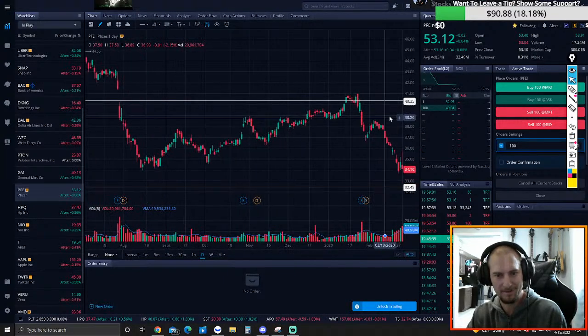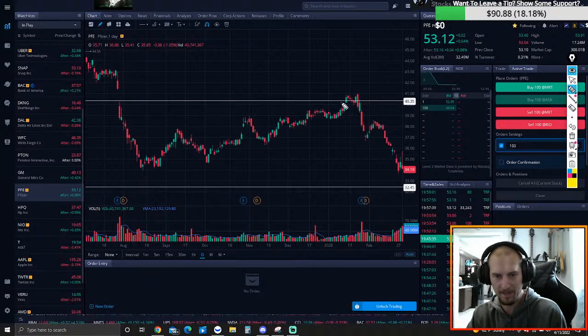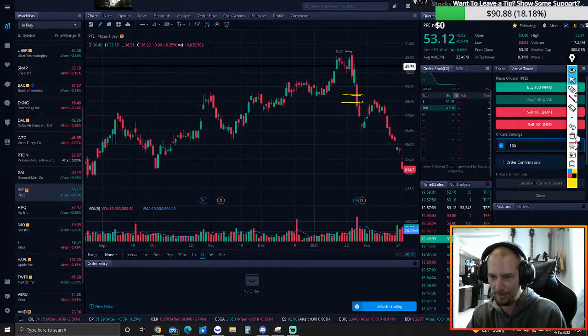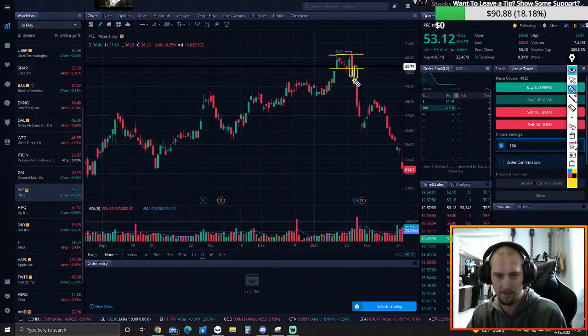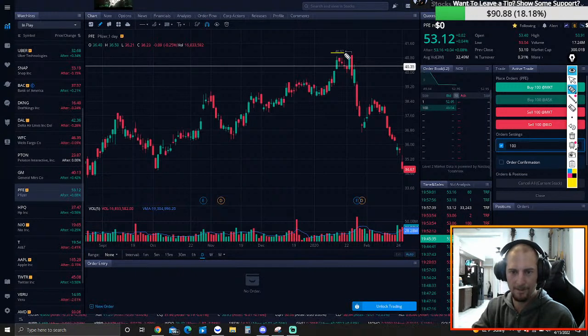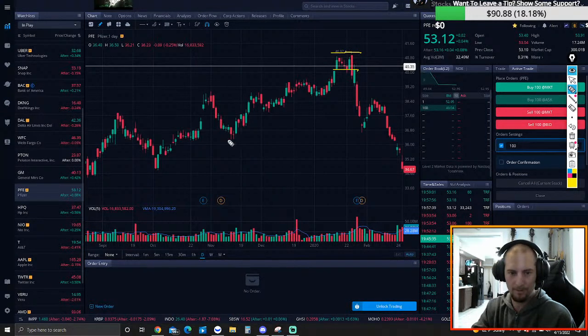And then prints sort of a little mini sideways channel here for a day or two. And then when that sideways channel finally breaks down, this would look way better on an hourly chart. Look what happens. It breaks down on this candle. It retests that gap as resistance and then runs all the way back down to market structure lows. Create low risk trades. This is a low risk, high reward trade.